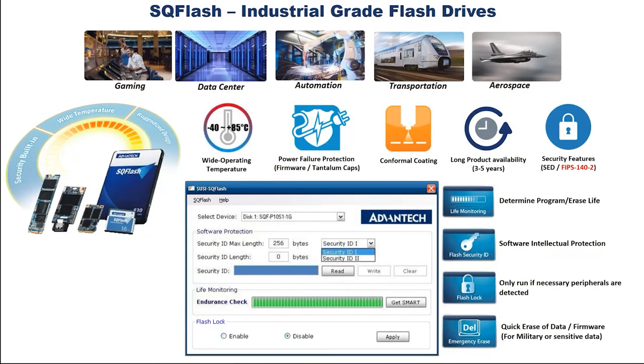And then besides this, we also added in several very useful utilities. Like you see on the screen here, I have a live monitoring, depending on how long my flash drive is going to last. So when you start to see it dropping lower and lower to the red zone, it means before it fails, please go and replace it. Okay. We have a security ID. This is actually very useful.